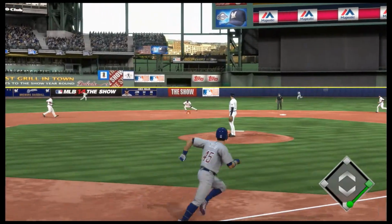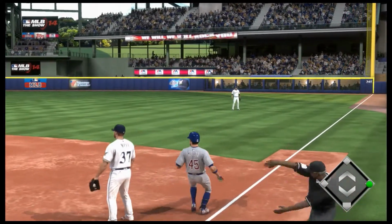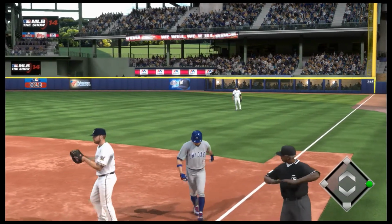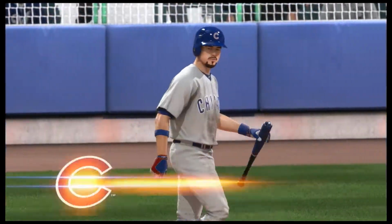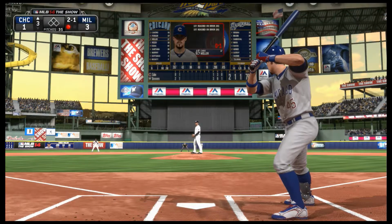Here's a bouncing ball now headed for the shortstop, Segura. And oh, the throw pulls the first baseman off the bag, and he'll reach it first. Yeah. Chris Miller. He's got a good live fastball.